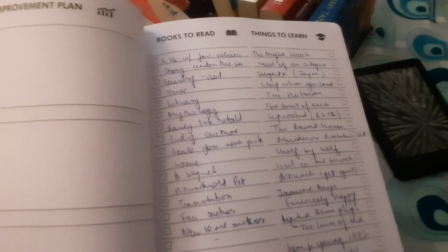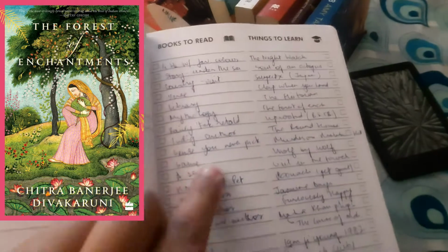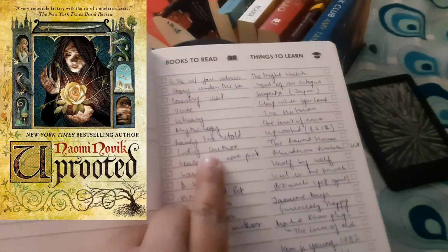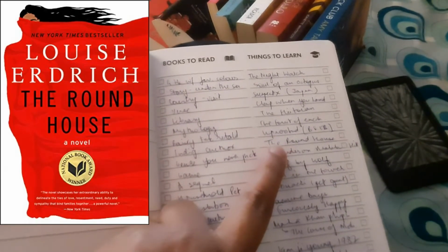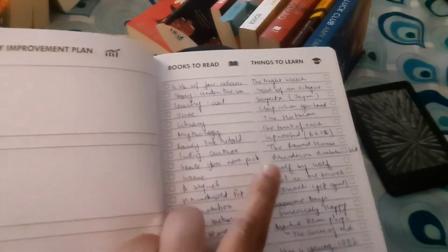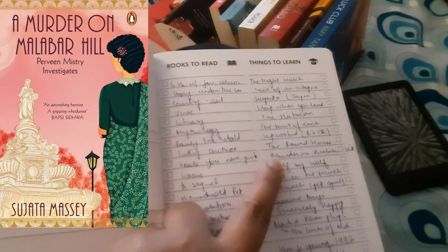Next, we have mythology. For that, I'm reading The Forest of Enchantments on my Kindle. Same with fairy tale, Uprooted by Naomi Novik. Indigenous author, I'm taking Emily's recommendation and reading The Round House. It's on my Kindle. A genre you never pick up, Murder on Malabar Hill, which is a murder mystery, and this is also on my Kindle.